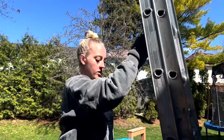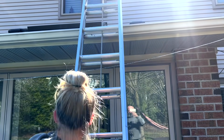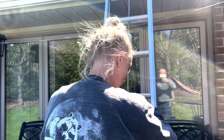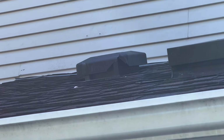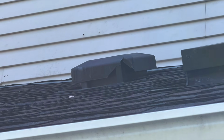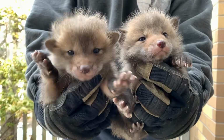Be quiet when I touch the house so that we don't scare the mom. She's lying on her babies right now. So this vent on the left side is the one that the raccoon's getting in through. From here you can even see that it has been torn. There's a piece missing and it probably is just being lifted up and it falls back down once the raccoon goes inside, so kind of like a door.